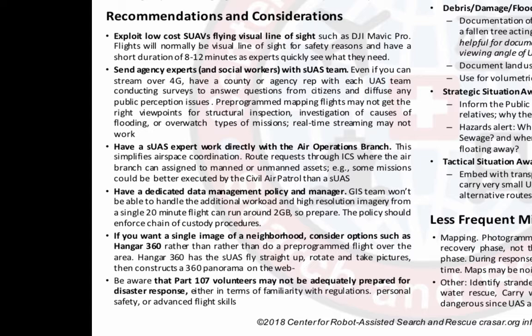If you want to get a view of a neighborhood, that big picture of a particular area, you might want to just do something like Hangar 360. Fantastic app. The UAV flies straight up, rotates, click, click, click, and creates a 360 panorama on the web. Now you've got a URL. You don't have to try shipping this ortho mosaic that took hours to put together. It is half a terabyte, not that big, but pretty darn big, and you're trying to send these things over email. This makes it a lot easier to get to. It's fast, it's easy, and gives you a wonderful view.